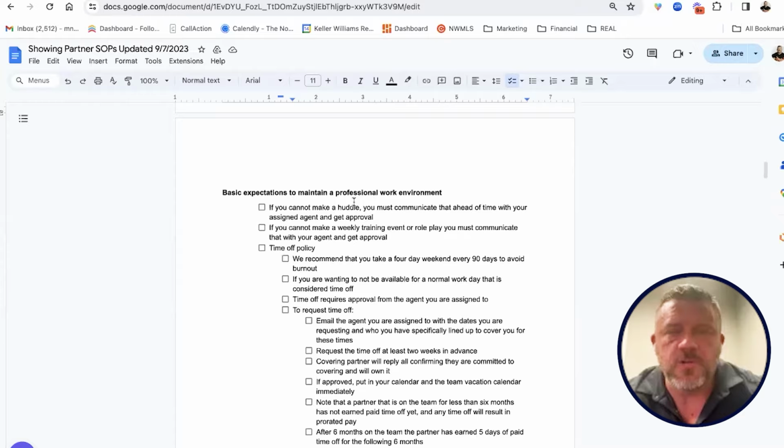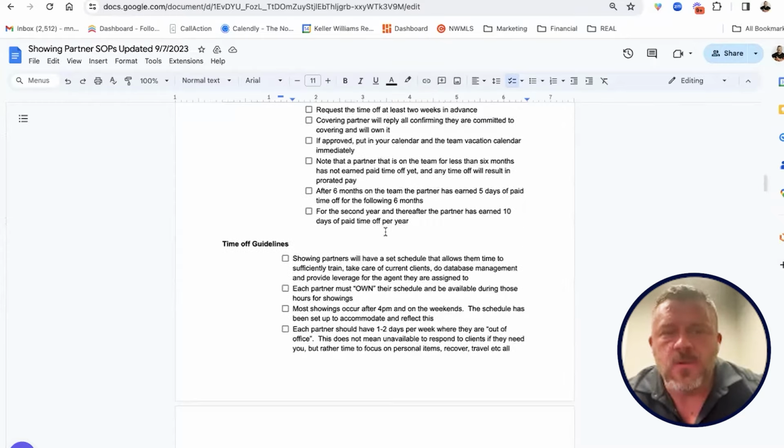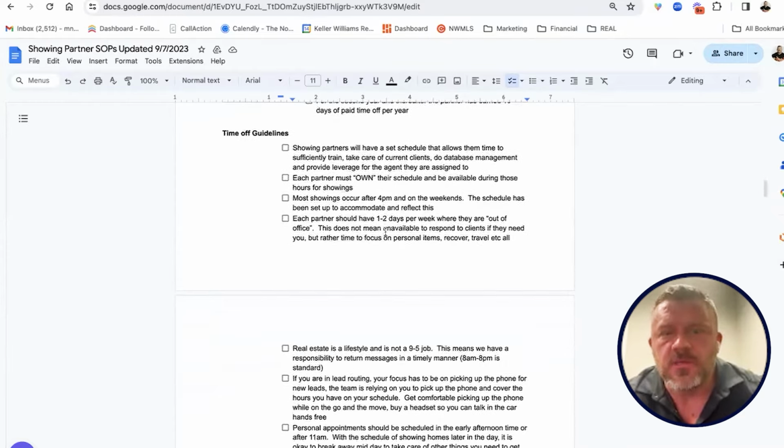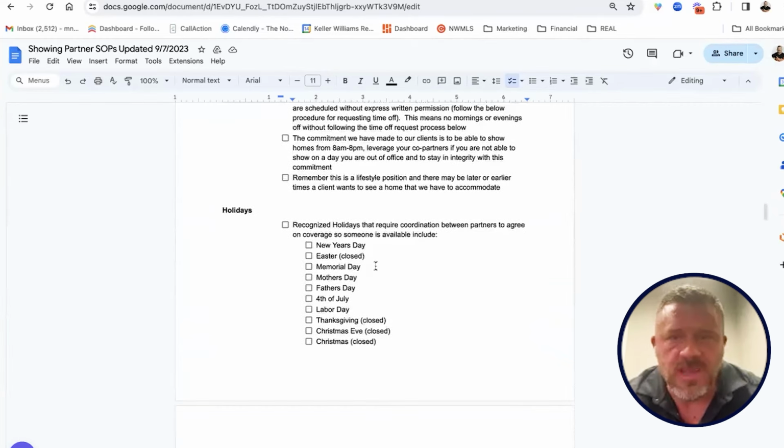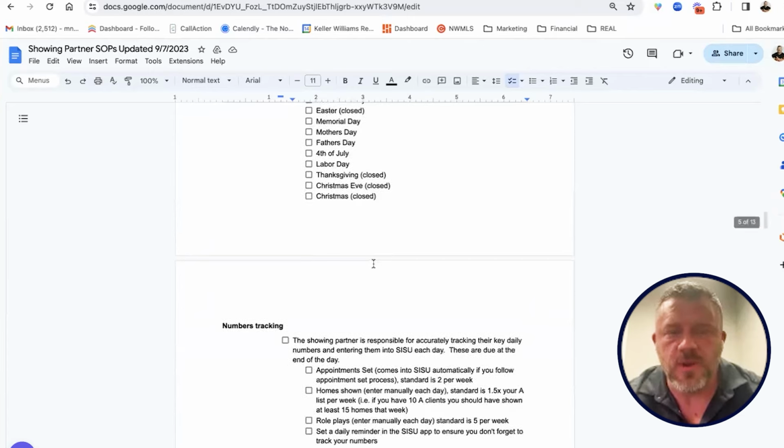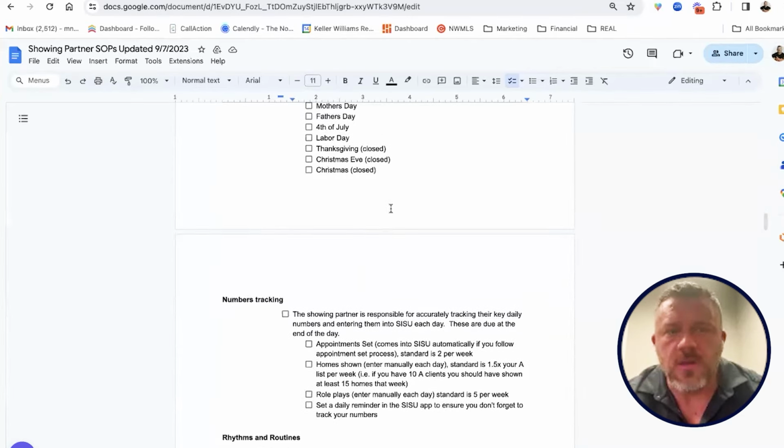Basic expectations to maintain a professional work environment. I'm not going to go over that or the time off guidelines. You can read through it. This is basic business stuff you just have to have in here. Holidays, things like that too. We still show homes on holidays. We just have coverage where the agent or the partner, one is kind of like owning that holiday, if that makes sense.